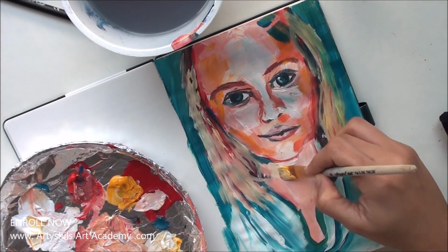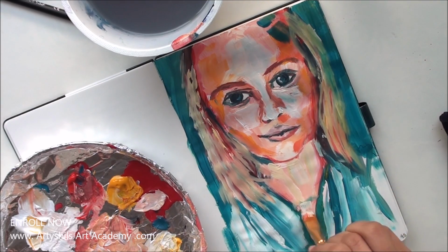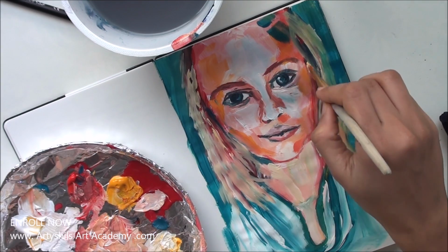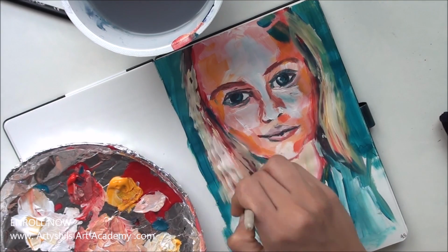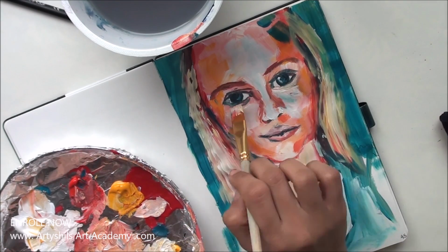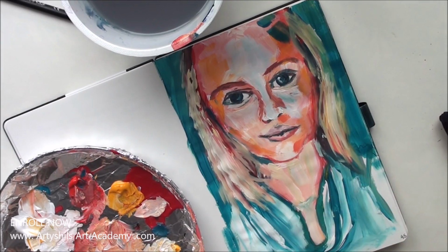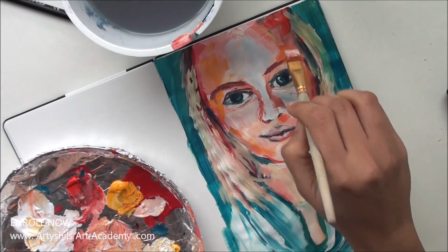And the second best thing that I love about acrylics is they dry really fast. Many people may have a problem with them drying very fast, but I absolutely love this because I really don't have the patience to wait for the paints to dry. That's why good quality artist grade acrylic paints are my very first choice, and they are my first love to paint with.